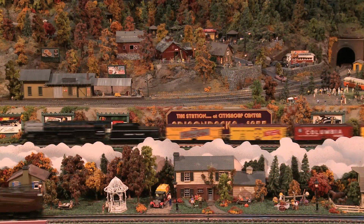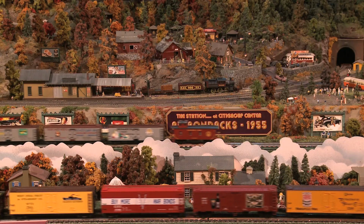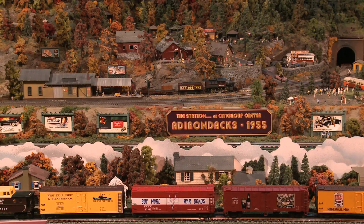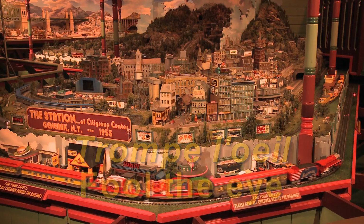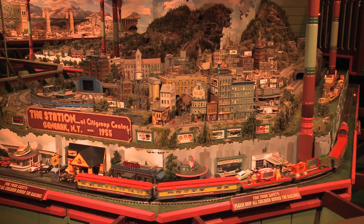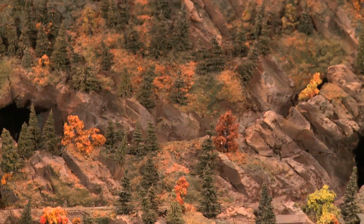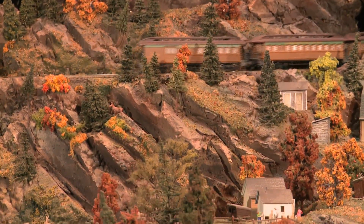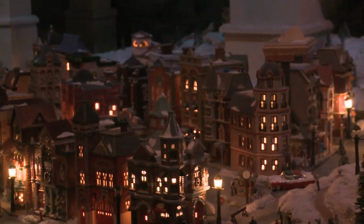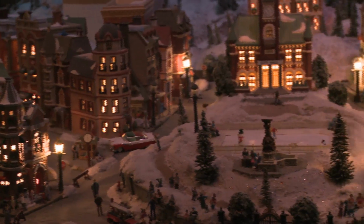By placing the largest trains closest to the viewer and the smallest trains farthest away, the perspective is forced, which gives an exaggerated sense of depth. The idea is to fool the eye, or as the French say, trompe l'œil. Forced perspective is a device used frequently in theater, so it is not surprising that Clark, a veteran Broadway set designer, incorporates forced perspective and other theatrical techniques into his train exhibits. The computerized lighting system turns day into night every 3.5 minutes.